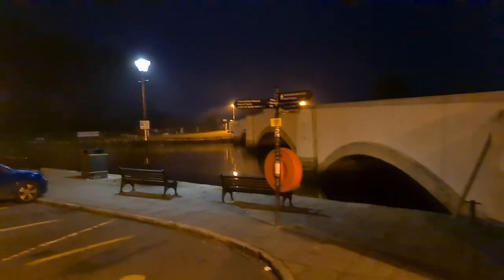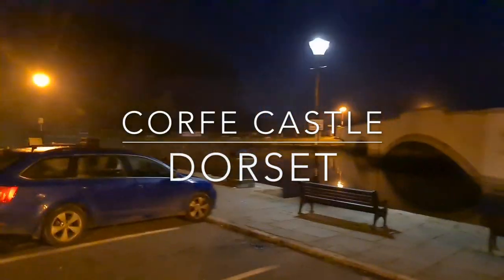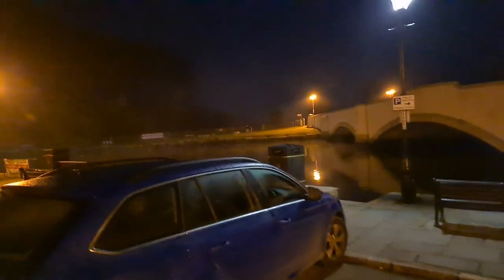It's misty out there. On the side of the river, there's a lot of mist. Maybe we've got a chance. Oh, we see out there, looks nice.